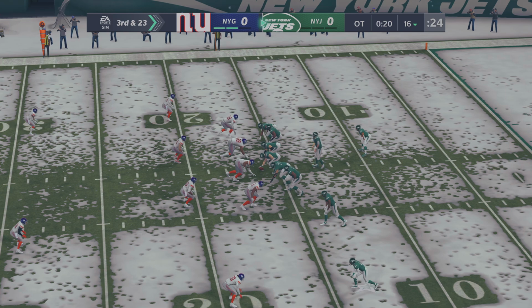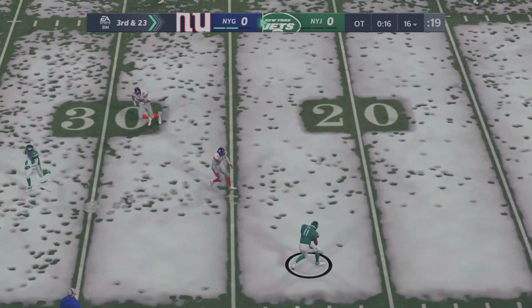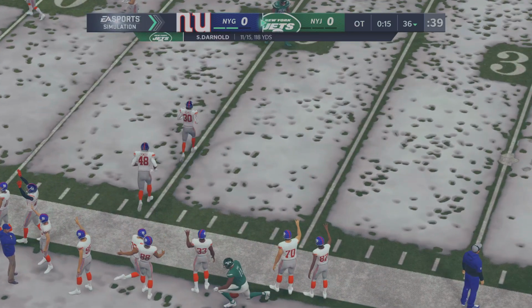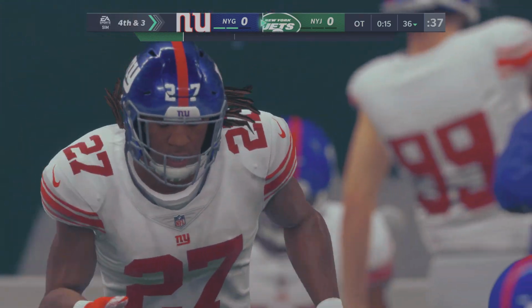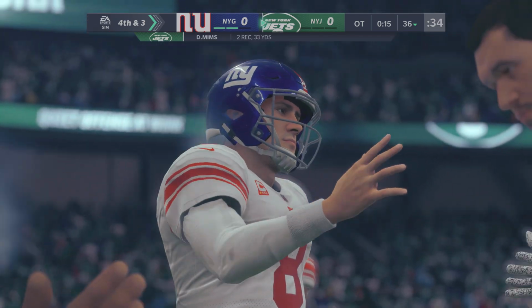Probably thinking they got to be careful not to force anything here in overtime. This is 3rd and a mile right now. Back to throw, Darnold. He's got this one completed to Mims. And he takes us beyond the 35 before going out of bounds. A heck of a play there on 3rd down, but amazingly, they're still short for 4th.